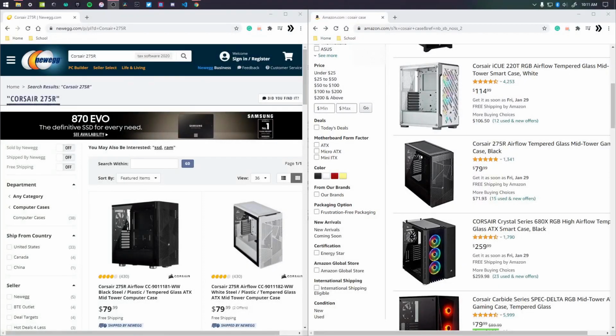So now going with the case that has great airflow and at least 2 fans. So I'm going to choose the case that I have because my case is really good. I'm not going to say it's the best, but it's very good, and so you don't have to buy external fans for your case. So right here we're trying to go for a white case.